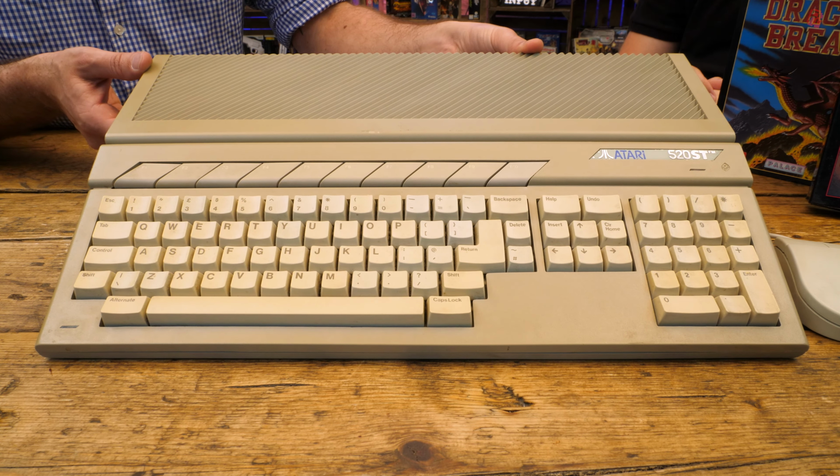Now, there's one thing that always crops up when we talk about Atari STs or wherever they're talked about, and that, of course, is the Amiga. Oh, Neil. And that's why I've got this here, Mark. My childhood money box, which today is going to be the Amiga swear jar.